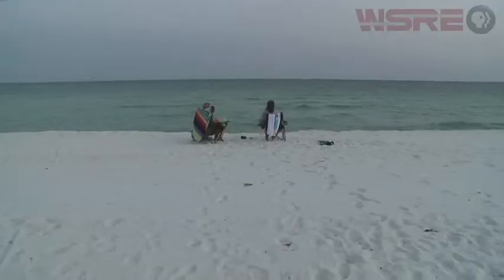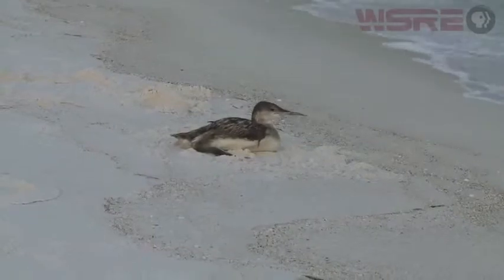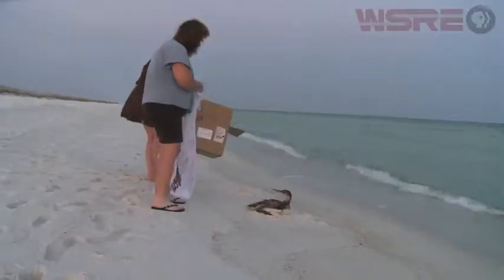Barbara Hughes is a frequent visitor to Northwest Florida. Late one afternoon, while enjoying the sun and surf on Pensacola Beach, she and her friend Robin noticed what seemed to be an injured seabird at water's edge. They summoned help and prepared to rescue the bird with a cardboard box and a beach towel.